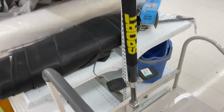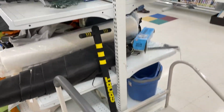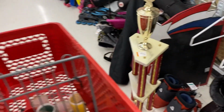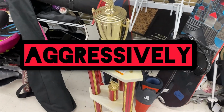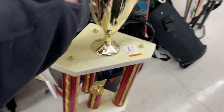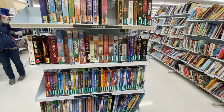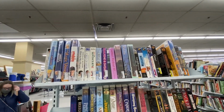This looks like a good way to get severely injured. I haven't been on a pogo stick since '92, and I don't want to talk about it. It's kind of sad to see this aggressively big football trophy just sitting here in the thrift store. This is huge. This had to have gone to the Intergalactic Football Championship or something. It's just insanely big. Sad to see it.